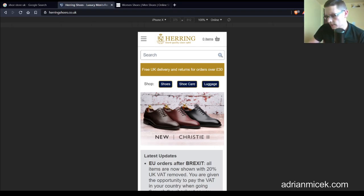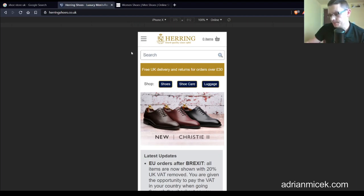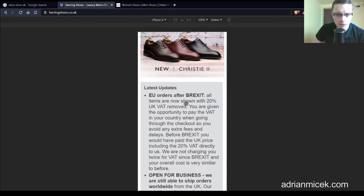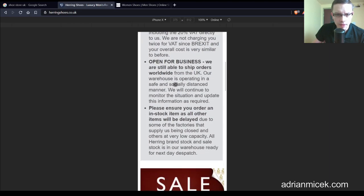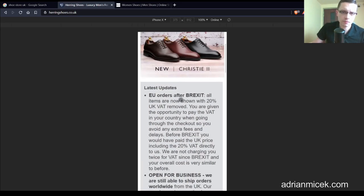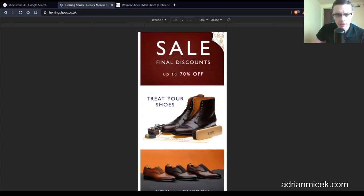Okay, so we have the store loaded. Okay, so the menu works on the mobile device, so there has to be something with my view here. So unfortunately I won't be able to go through the menu on the mobile version. So let's move on, and maybe later I will come back to the menu on the desktop. Okay, we have some information about Brexit, which is fine, but maybe it would be a good idea to put it on the bottom of the page. And then we have some more banners.